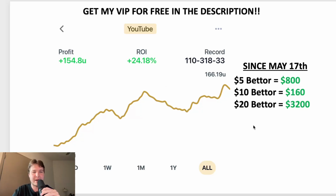So yeah, I will say, this graph here is the graph of our performance. I try to be very transparent. This is the performance of our VIP and our free plays together. So this graph pretty much shows the free and the VIPs together and how we have done. We did hit a 20x on Friday. I think it ended on Saturday or Sunday. So you should have cashed that out on Sunday if you tailed it for the Flex Friday play. That is a 20x play right there.